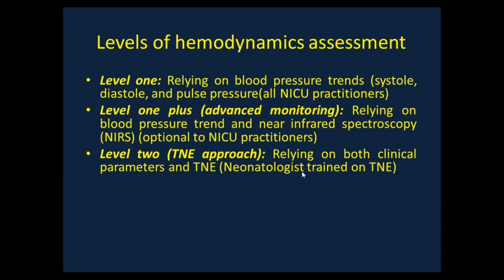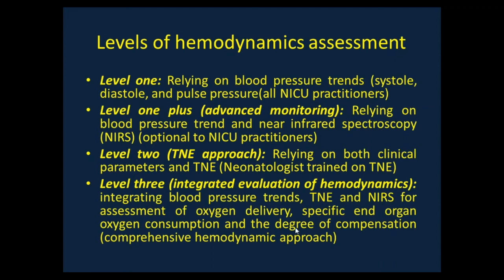But at the end, you may have some complex cases where you may need to do a TN echo for sure. And then in some complex cases you may need to integrate NIRS and the TN echo and everything to make the picture more clear. So the last level, which is level 3, I will focus on in this presentation, and I will give you some case scenarios when we performed echo, but when we also applied near-infrared spectroscopy, the picture became clearer and more helpful to formulate a clear medical recommendation and a change of management plan at the end.